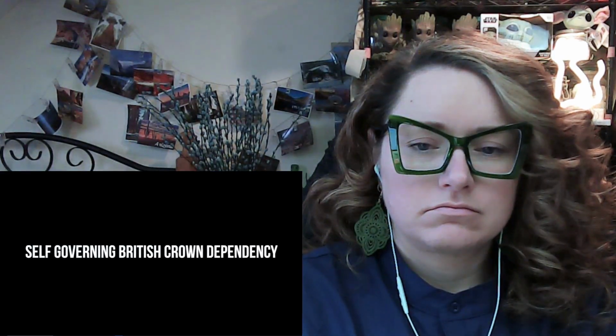Well, the island is classed as a self-governing British Crown dependency. But what on earth does that gibberish actually mean? Well, it means that it manages its own affairs, such as laws and taxes, through its own government and parliament. It's not part of the UK and isn't controlled by the UK's parliament, but the UK does handle its defence and international relations.